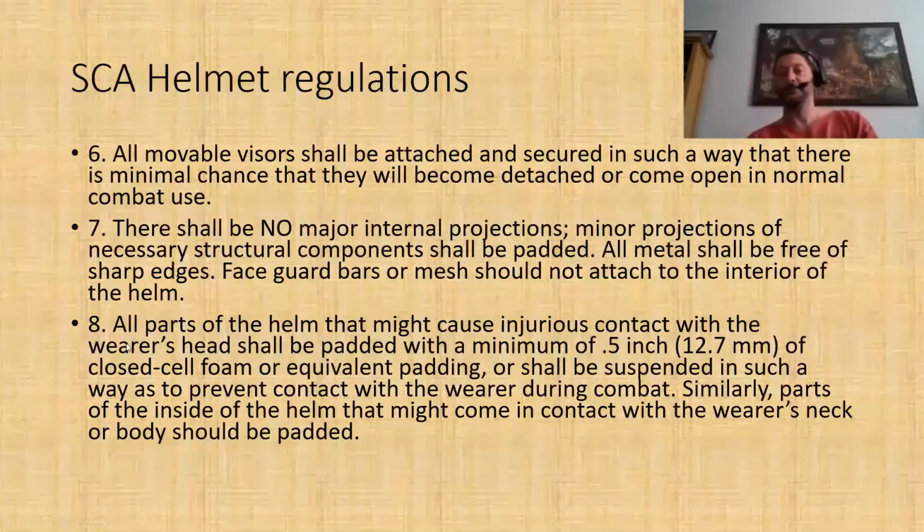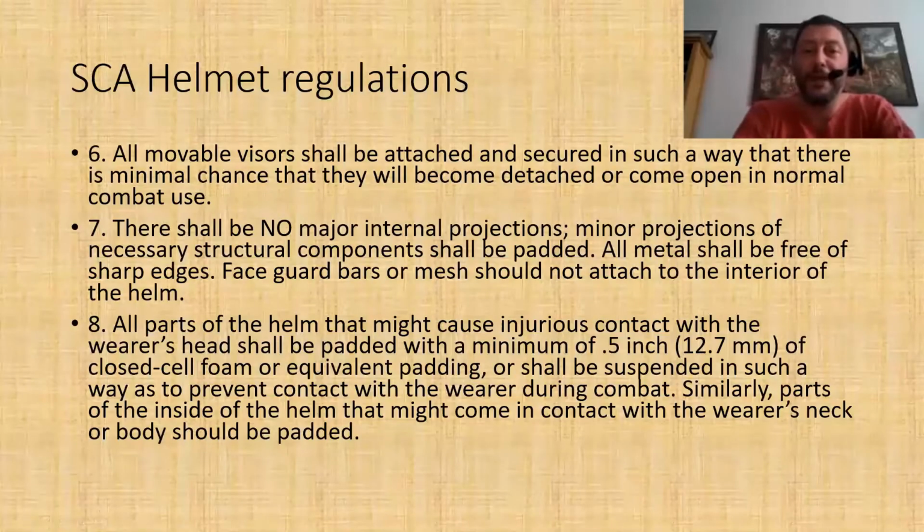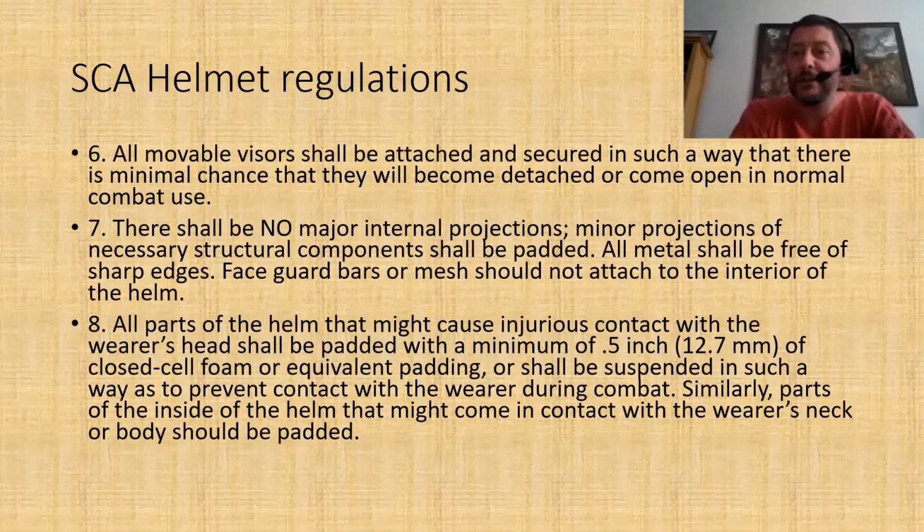There are a number of ways of doing this, but two mechanisms or a solid strap going all the way around the back would be my preferred solution. This might seem obvious, but no major internal projections. So next part, talk about padding. We need at least half an inch of padding.